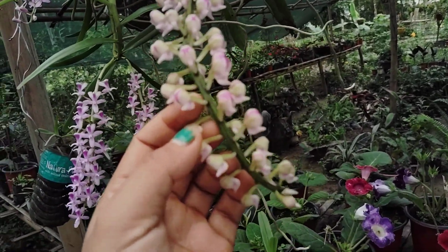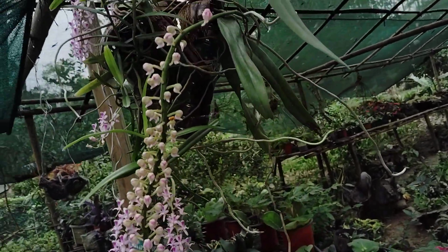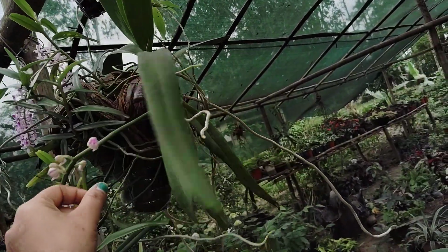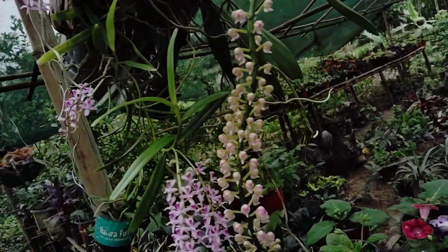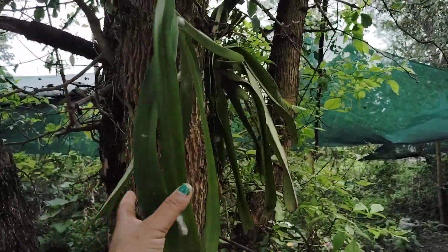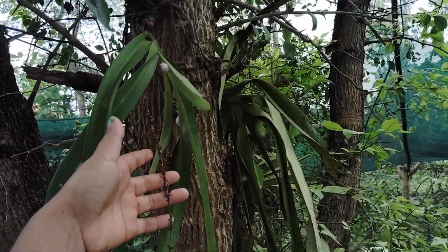Wow, what happened? Achha. Here's her mother plant. I have only one. This orchid. Here is my Foxtail orchid. They already bloomed.